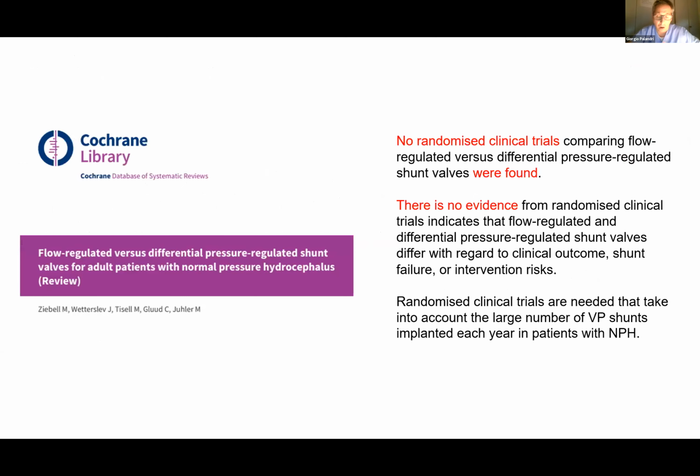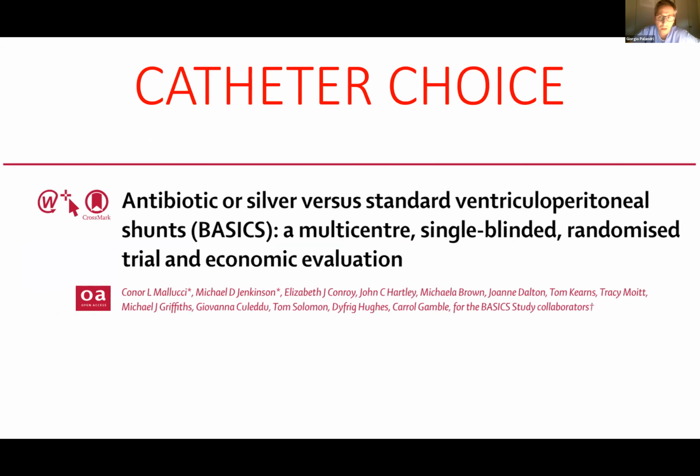When we look, however, finally at a systematic review, we don't have any evidence that the flow-regulated and differential pressure-regulated shunts differ with regard to clinical outcome, shunt failure, or intervention risks, and more trials are needed. What about the catheter choice?